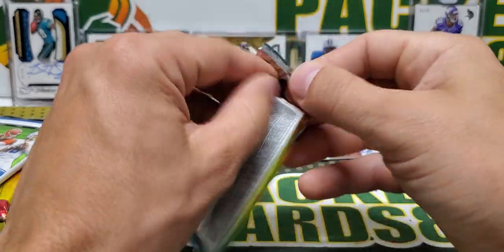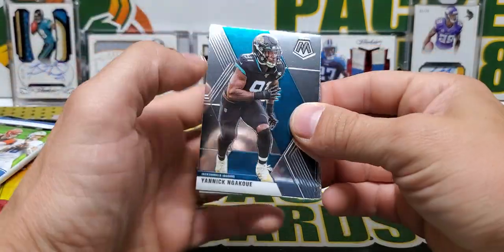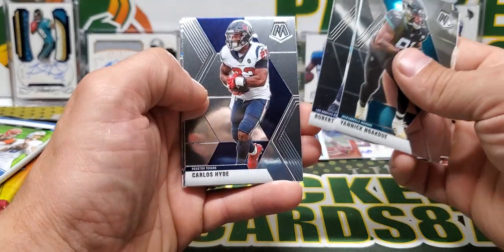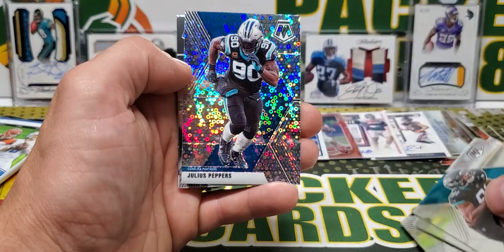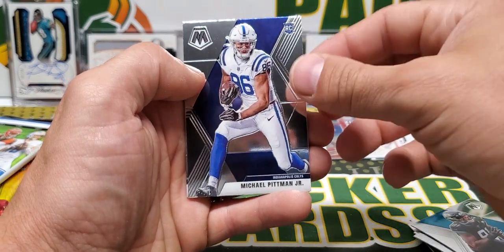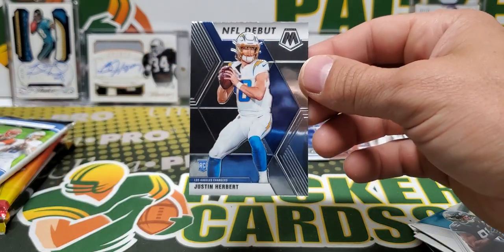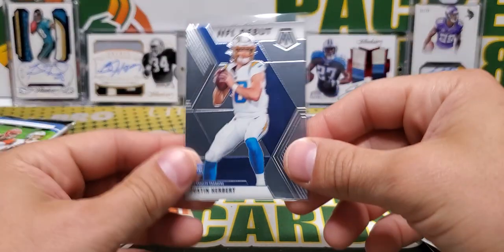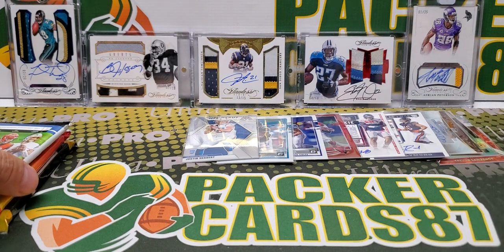This is going to be Mosaic No Huddle. So we should get our... Well, it should be a disco, but... It's a disco in this product. But if it was Prism Hybrid, it'd be circles. Julius Peppers, disco. You got a Pittman Jr. And is it a base or is it a... It's an NFL debut, Justin Herbert. Still, it's a Justin Herbert, so we're happy. It's very nice.